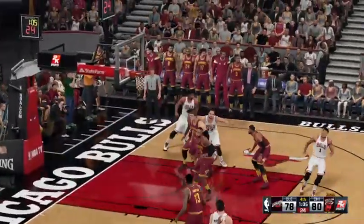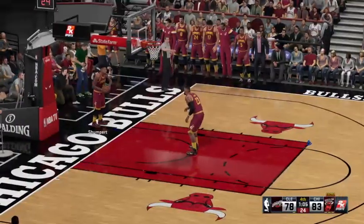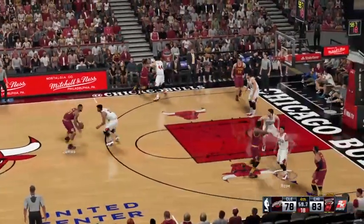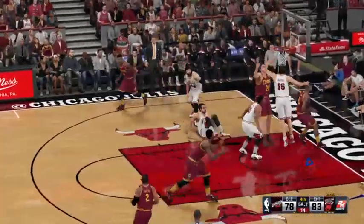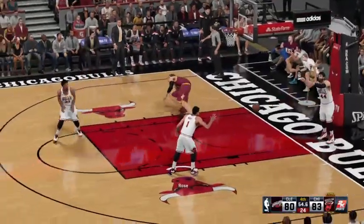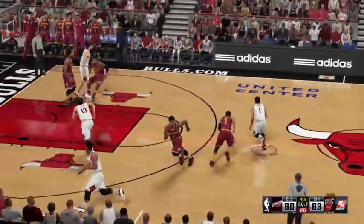Mirotic has a wide open look. Good, and the assist goes to Gasol. And it's 9 points for Nikola Mirotic. The Cavaliers trail by 5. James outside. The dish now to Mozgov. It falls! What a beautiful shot to bring him to within 3. I mean, you never expect to get opportunities that easy coming down the stretch of a tight game.